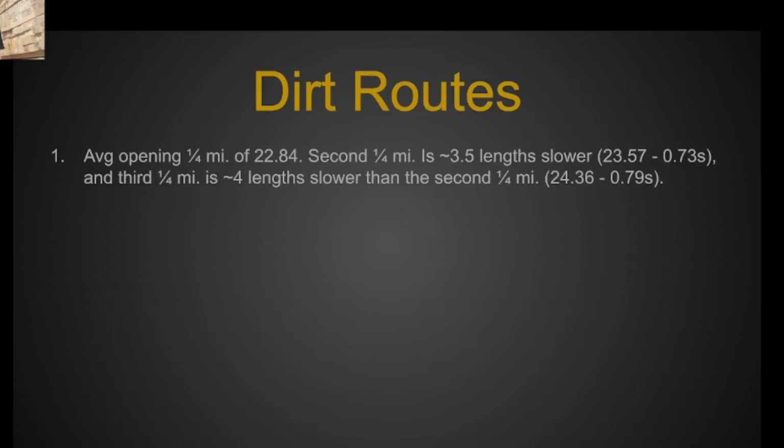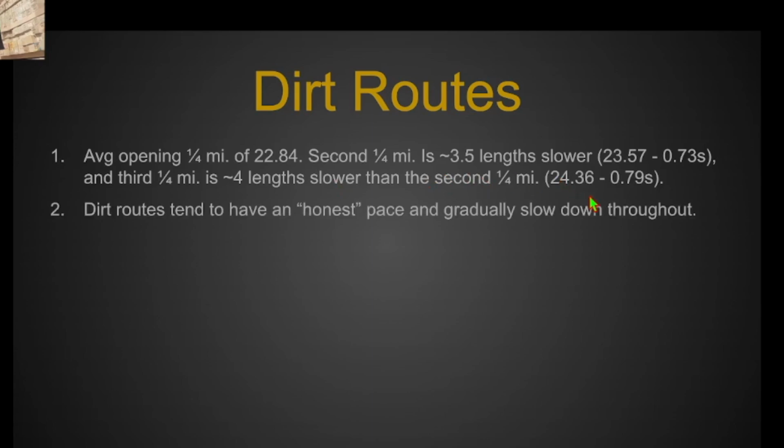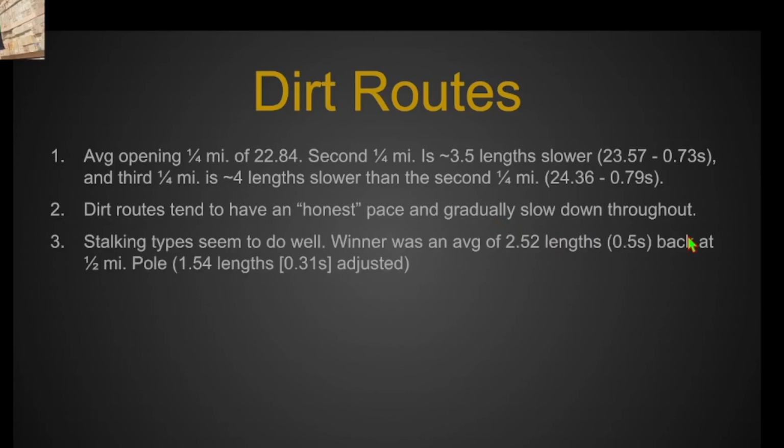So now going over to dirt routes, average opening quarter of 22.84. Second quarter mile is 3.5 lengths slower, 23.57. And the third quarter mile is 4 lengths slower than the second quarter mile with an average time of 24.36. Dirt routes tend to have an honest pace, so they're going pretty quick early, and then they gradually slow down throughout the race. Stalking types seem to do well in these dirt routes.